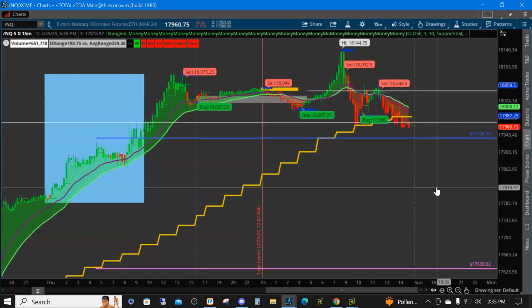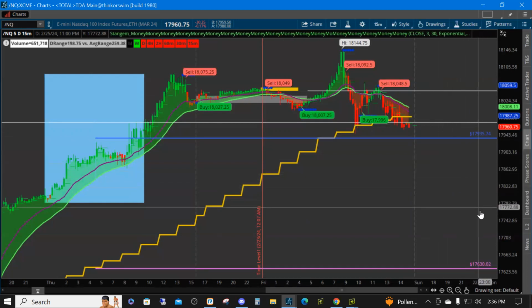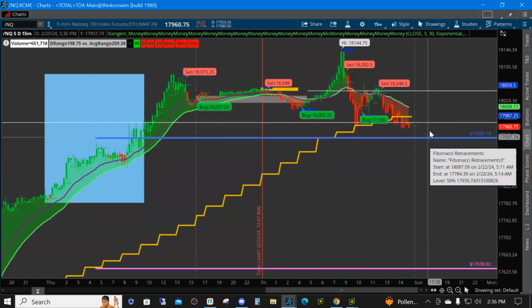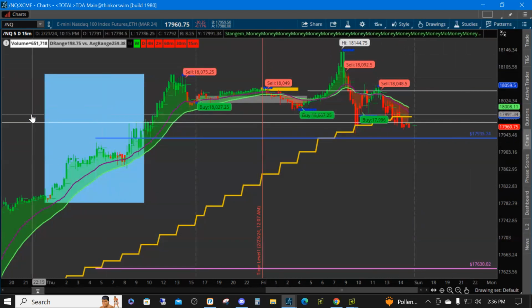If we come down at clock, then we know we're going to bounce up, get halfback, and continue down. If we hold halfback, we're going to bounce up, hold, and we're going to continue up. All we're doing is the setup is teaching you how to read price action. That's what the setup does.